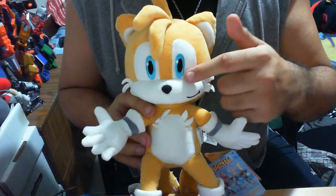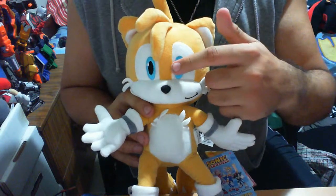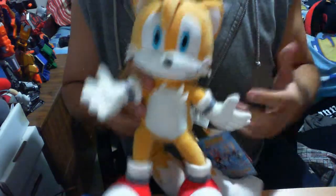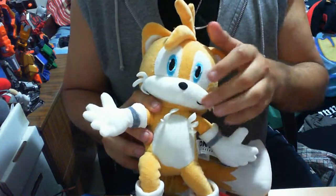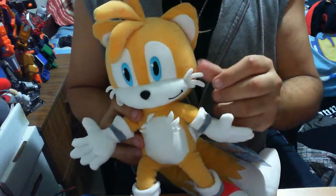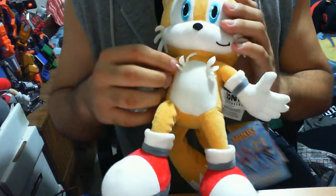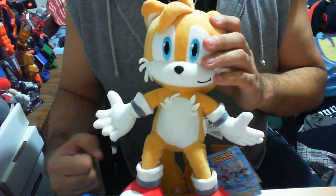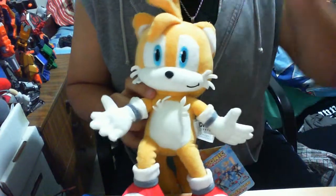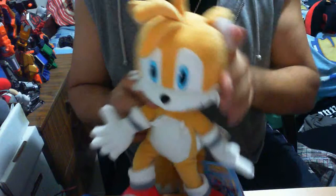His eyes. This is modern Tails the Hedgehog. The retro basically has black eyes. This one has black with blue around it and a little shade of white there just to give them more character. Awesome, impressive. You have his eyes, his nose, his mouth. Now, most plushes don't necessarily have this, but you have his whiskers on either side. Oh, I'm loving this. You even have his little chest hair, which I kind of find ironic. I know he's a fox, but you would think Sonic has chest hair, not Tails, because he's older and Tails isn't. I don't know.